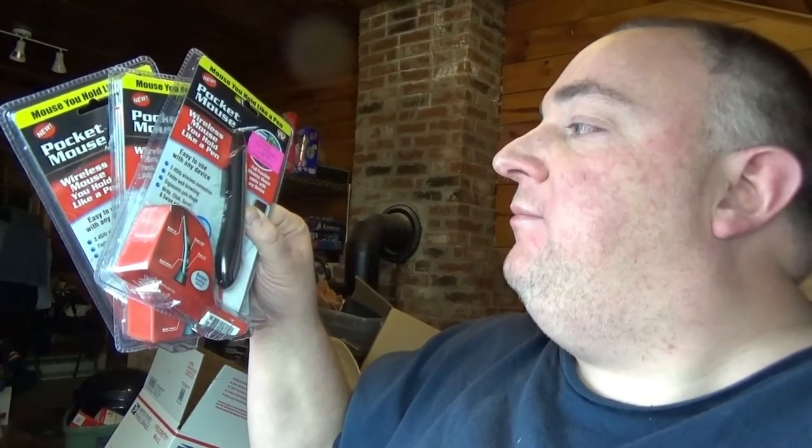And while I was over there today, I found these three items. They're all the same. It's called Pocket Mouse. They were 50 cents a piece, so $1.50 for all three. And it looks like each one of these sells for around $15 with free shipping. I found this vintage rubber Pampered Chef spatula. This was 50 cents, and I believe this sells for about $15 free shipping.